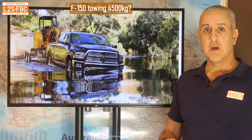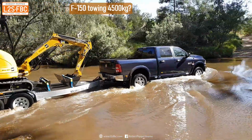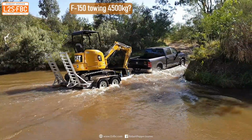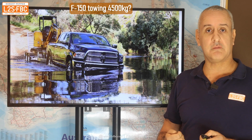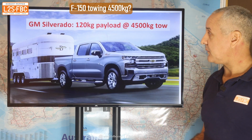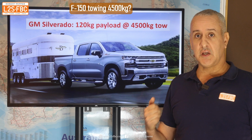This one, Ram 2500, 3500, I towed 4 tonnes with that. Worked really, really well. Big fan of those heavy duties. And again, that's bigger and heavier than the F-150. And I think that's what you need to control a heavy trailer. What you don't want to do is buy one of these for 4.5 tonnes.